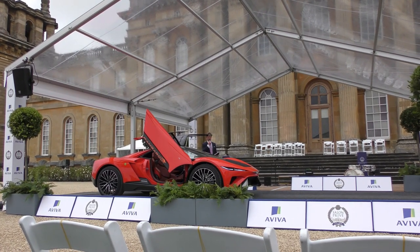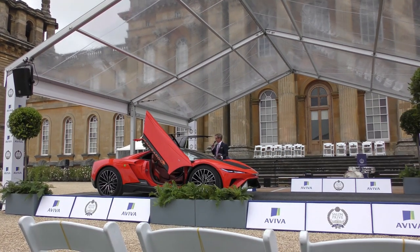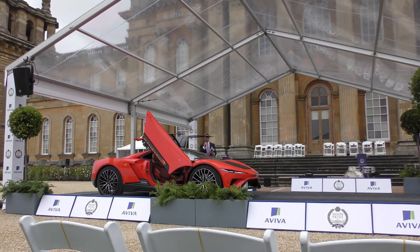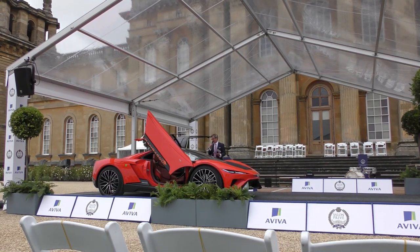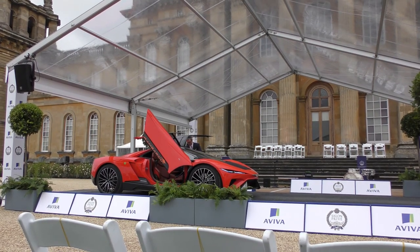This is the Kangaroo. It was built as a concept. I'll give the mic to Fabrizio in a moment. I last saw it myself in Geneva at the Geneva Motor Show, and then at the ICE event in St. Moritz on the ice. Fabrizio, it's a very, very warm welcome on behalf of Andrew Knight to Salon Privé.